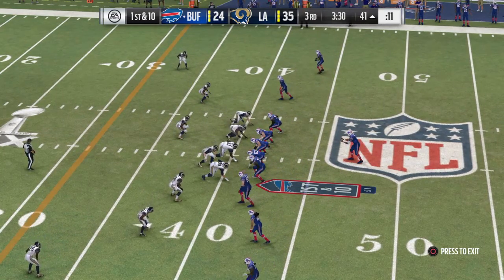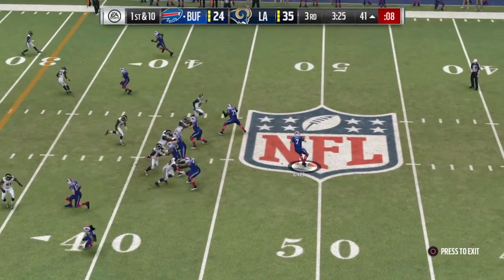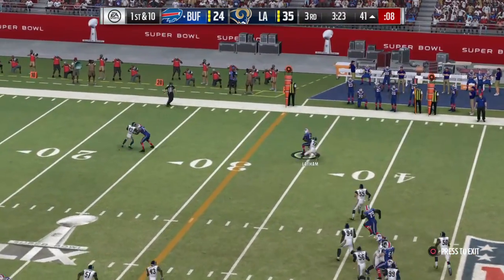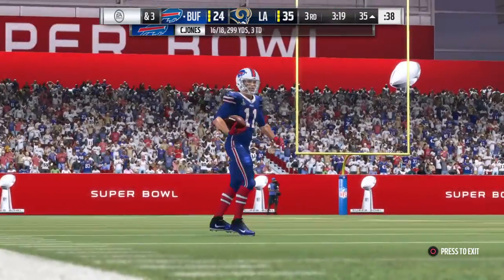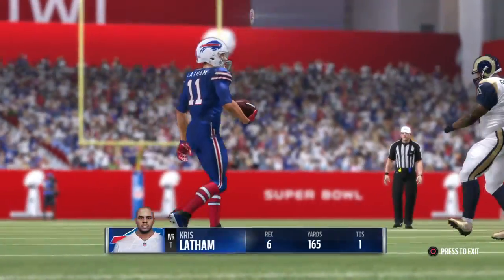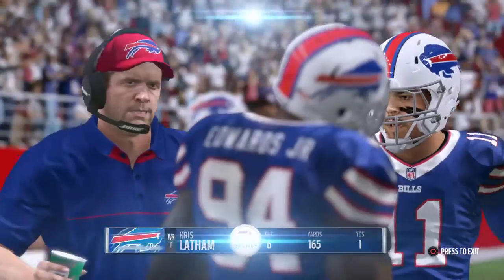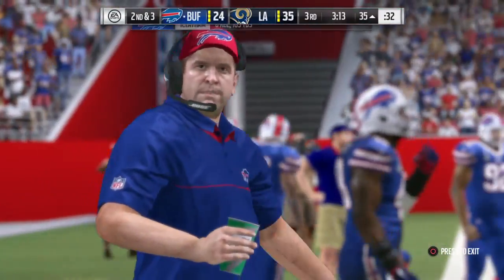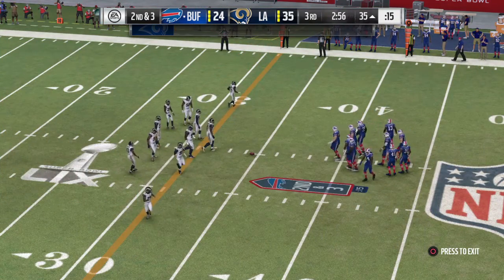It's a 5-receiver set. 3 to the left, 2 to the right. Now Jones. And he's got his man on the out route. 7 yards, the pickup on the pitch and catch. Three yards to go here on second down.